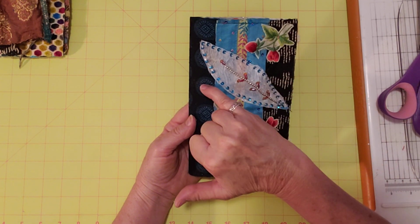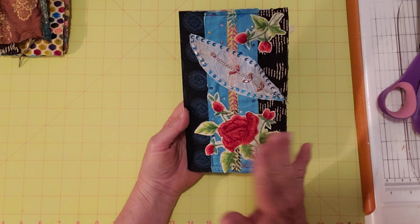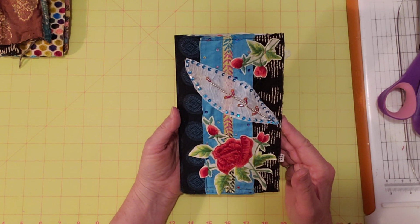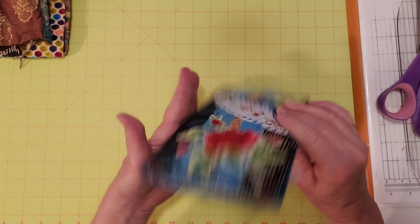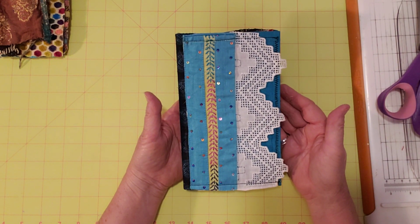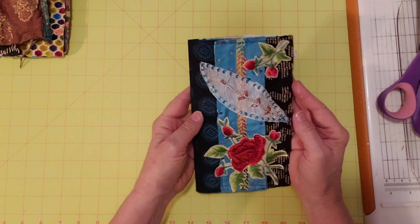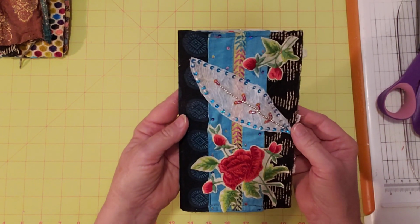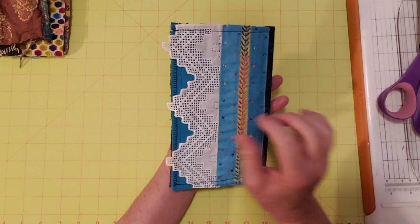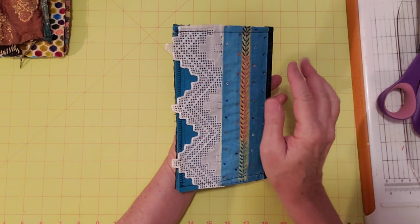And then these darker pieces just made these pop, and I don't know if you can tell on the camera, but in person, that just really made it pop. Whereas over here, it didn't pop as much. It was very pretty, but the roses didn't pop as much. So I think we have a pretty front and a pretty back instead of this just being plain blue. I could have just left the blue fabric on the back, but I did not.